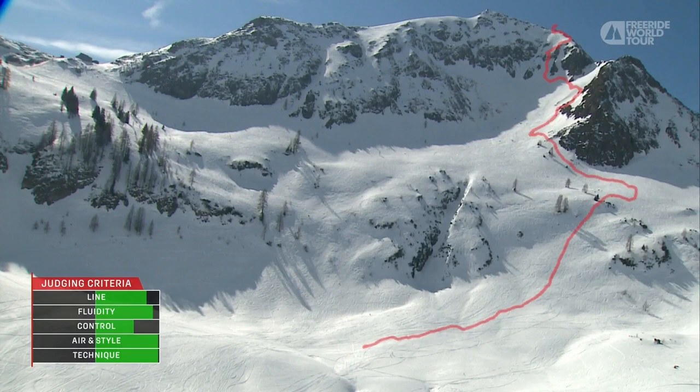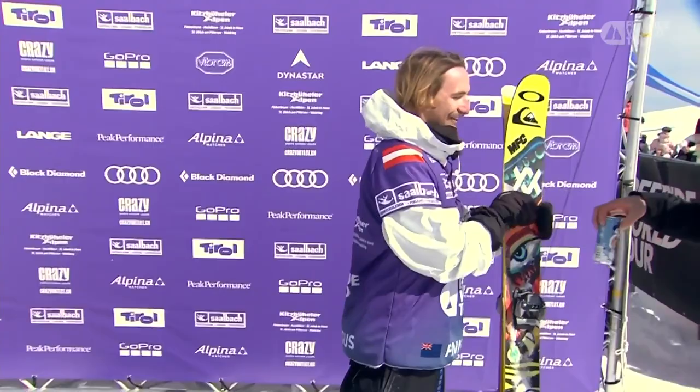So I think we're going to see a pretty decent score for Finn today. I think so. He went so far off that wind lip, too. I mean, far enough to get the Cork 7 with the grab and hold onto it the whole way around. That was just absolutely exciting.